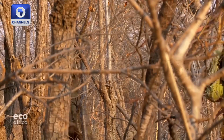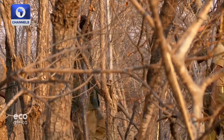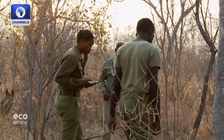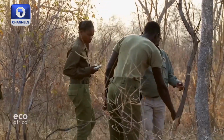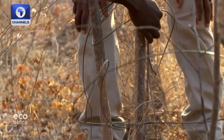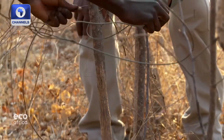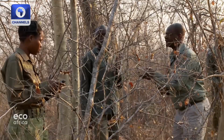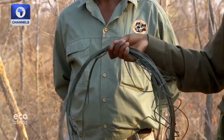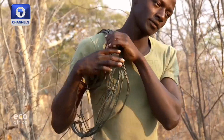The biggest threats to the wild dogs are traps set by poachers. Today, Kuvawoga's anti-poaching unit is on one of its daily patrols around Hwange National Park to remove snares. 17 rangers from surrounding communities make up this team. Though the major targets of these traps are small animals pursued for their meat, painted dogs frequently get entangled in them. They are known to cover great distances in the wild as they hunt.